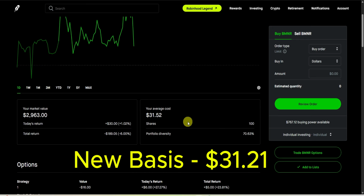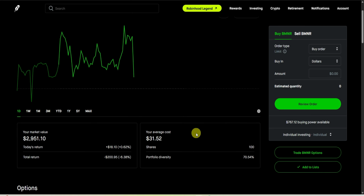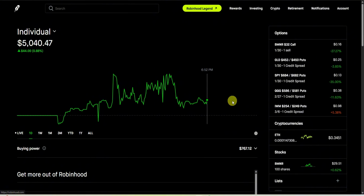Of course, I'm not trying to break even. I want the shares to go back up to $32 minimum before I even think about getting rid of them. For those that have been following, today was actually a pretty good day. We've been in the red since the first week because of BMNR going down, and I started this account with $5,000. We've been under $5,000 until today. So hopefully this is a sign of everything going back in the right direction.